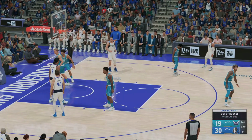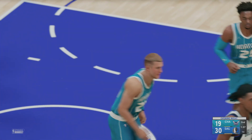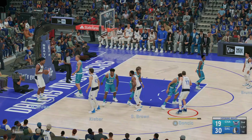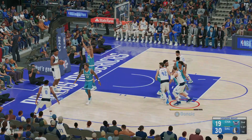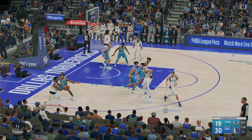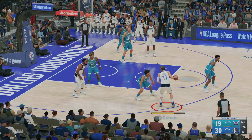Now, here's Doncic. He's got 12. And the ball goes out of bounds. Nice touch by Plumlee. And he made the right read on that play, but just couldn't secure the steal. Yeah, the anticipation was there. The hustle was there. Very close to picking that one. Here's Doncic. 11-point game.